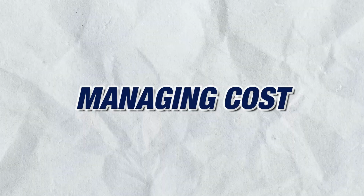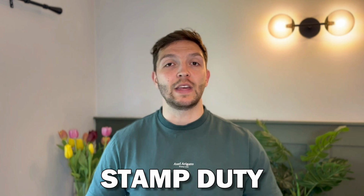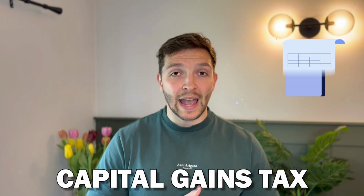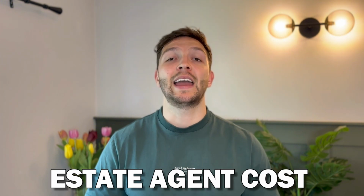This brings me on to my third point, which is managing cost and maximising profit. If you're an investor and you're looking to start flips or get better at flips, you need to know your numbers inside out. That's things like stamp duty, legal costs, broker fees, your deposit, your refurb costs, capital gains tax if you're going to pay for that, estate agent costs, and everything within that. Again, I'd recommend creating a spreadsheet, running all your numbers on that spreadsheet, and making sure when you find a new property, you run those numbers first, you don't get carried away, and you stick to that.